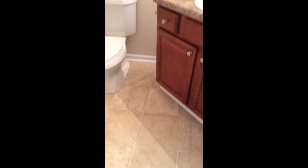Thermostat here in the hallway. Laundry room is in the hallway here. Full bathroom for the upstairs bedrooms. Additional shower and tub.